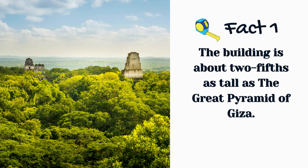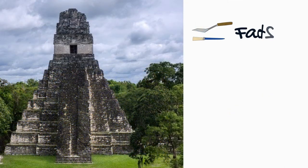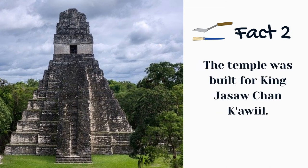Number 1. Built of limestone, the pyramid is about 50 meters tall. The pyramid is about 2/5 the size of the Great Pyramid of Giza in ancient Egypt. Number 2, the Temple of the Jaguar is a funerary temple.